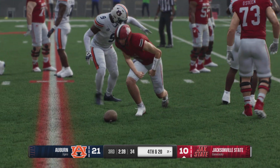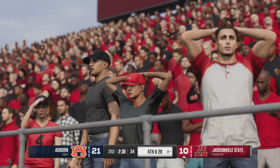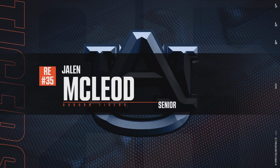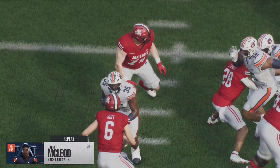This defensive end is an animal. He already has 2 sacks, and we're only in the third quarter. I'd move him around a little bit more defensively so that the offense has no idea where he's lining up. Because right now, man, he is feasting.